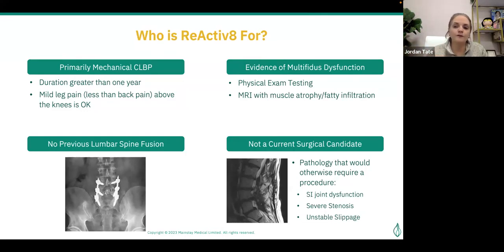So we'll order something called a flexion extension film. If your spine looks like it's sliding every time you bend forward, that's called an unstable spine, and/or an unstable spondylolisthesis. In patients like that, it's really recommended that you get the fusion. Those are patients that do well with spinal fusion. And patients who have really severe stenosis, where the narrowing of the spinal canal is so bad that the nerve signal is not getting to the legs, are also not great candidates for ReActiv8.